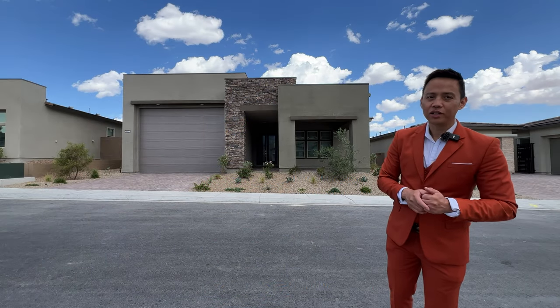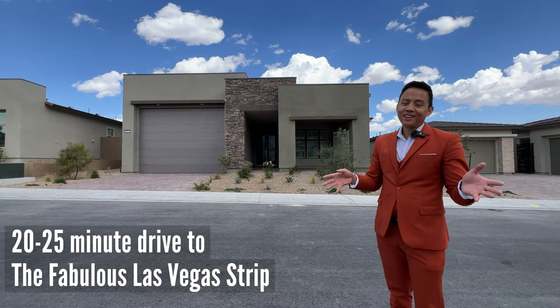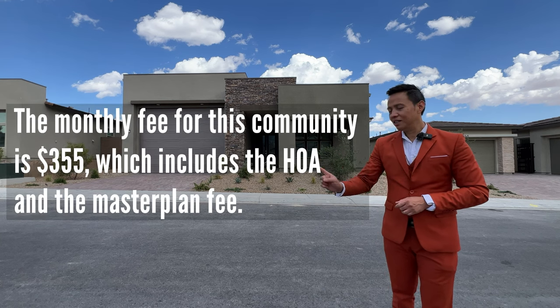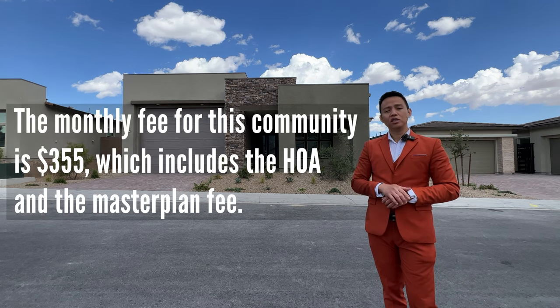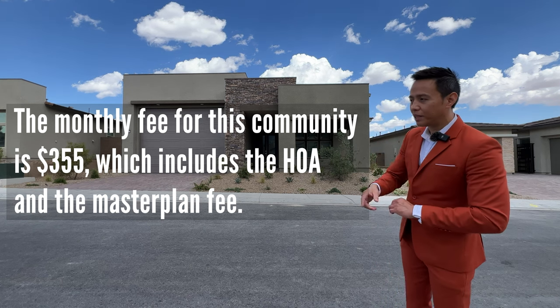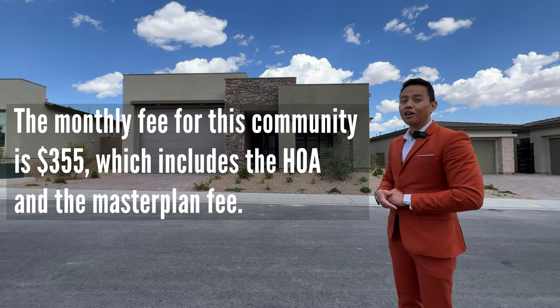Now I wanted to point out, guys, we're only about a 25 minute drive to the Las Vegas Strip. And this is near Downtown Summerlin. Now the fee here is $355, which will include your HOA for this community plus also the master plan fee. So this is the fee there, $355 a month.